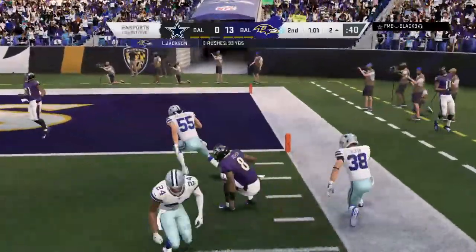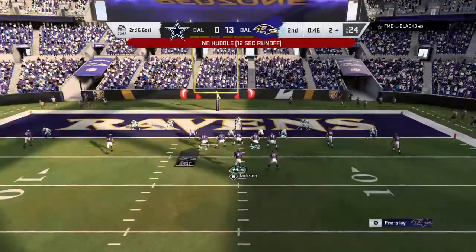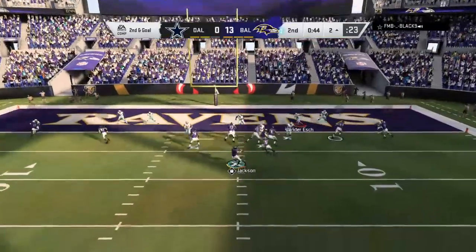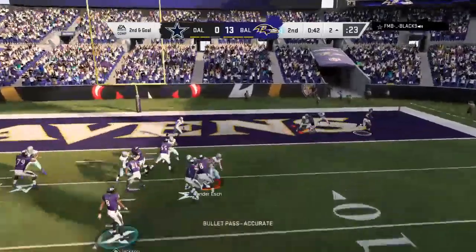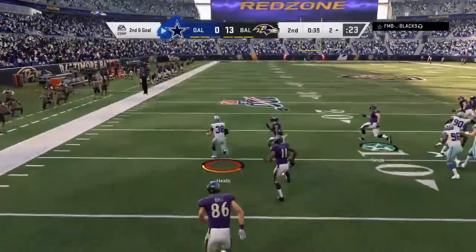This will be stopped about 2 yards shy of the marker. 8-yard gain, 2nd and 2. Good yardage on first down. Now can they punch it in on 2nd and goal? And it'll be intercepted. Picked off by Jeff Heath.